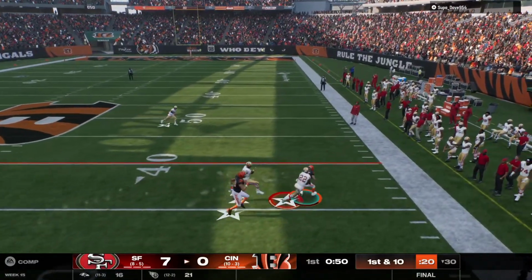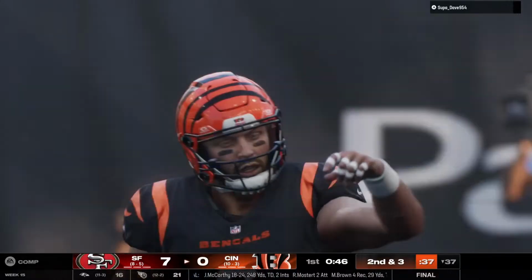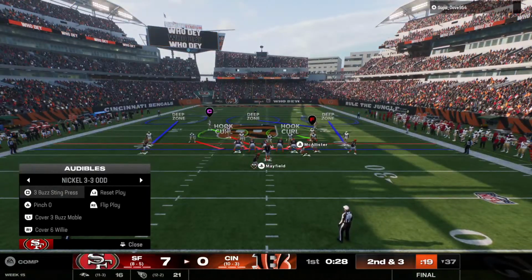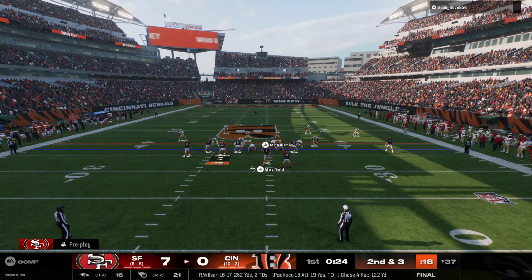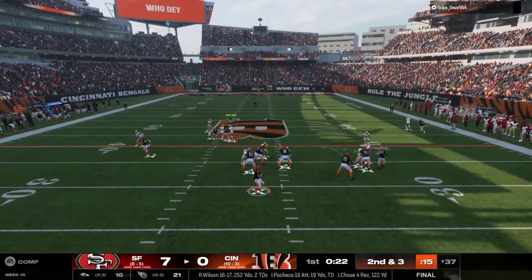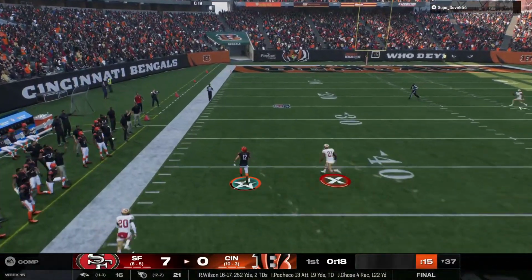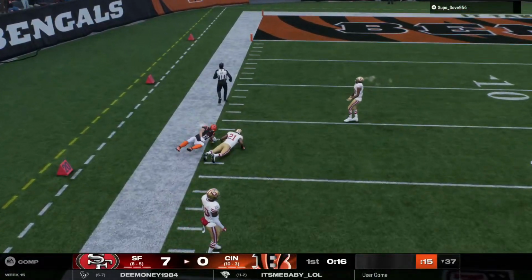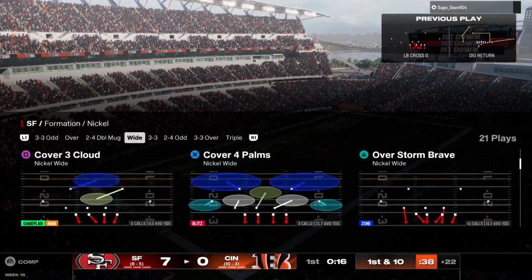They'll begin with a quick completion to the right side. And he'll get taken down after advancing this to the 37. 2nd and 3 now. Baker now from the gun. That's caught by Chris Olave. And he crosses out of bounds, and now we're going to learn who the penalty flag is on. So they'll decline this and take the results.